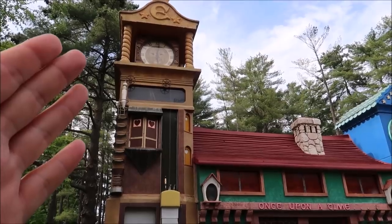Lucky enough for us, the carousel that's still up and running at Knoebels right now actually still participates in that skill game. So we are going to ride that carousel and I'm going to try to grab one of those rings and hopefully it's the brass ring. Because if I get the brass ring, I get a free ride. So let's go do that.